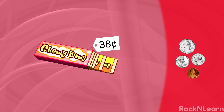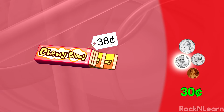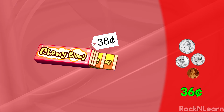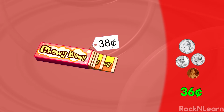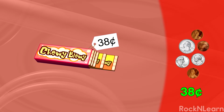More gum? Well, okay, let's try it. 25, 30, 35, 36. Oh, we need 2 pennies to get this pack of gum. Say, could we use the 2 cents we had left over from the sparkly sticker? Sure, but I get a piece of gum too. You got it.